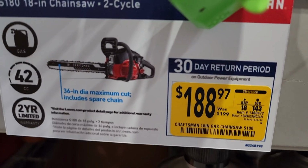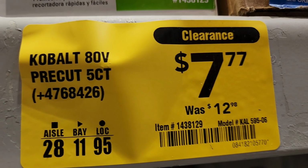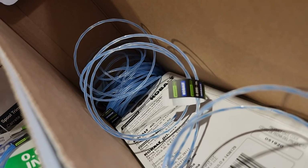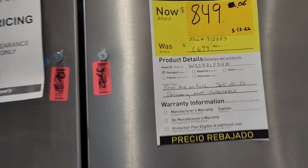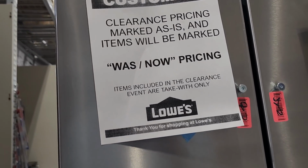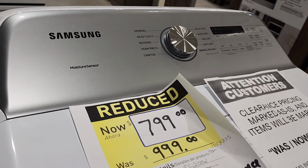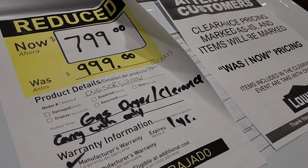This is an 18-inch 2-cycle. You got $777 for the Cobalt pre-cut. It's 5 pieces, 16 feet. That's pretty much it. And they got the fridges. Yeah, some of these are not too bad. These are pretty good deals. $849, they're from $1,016. So a lot of these are actually pretty good. Like this one, this one's pretty good too. $799, they're from $999. I'm sure some of these are gonna start going down in price. It says gas dryers.